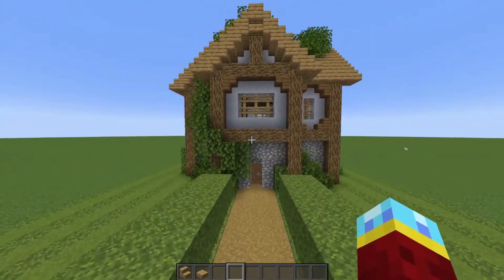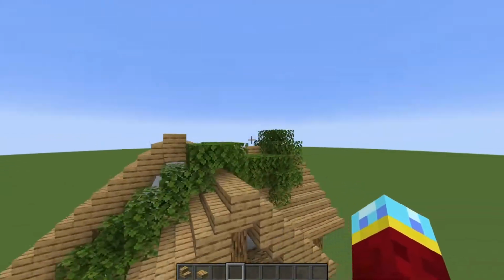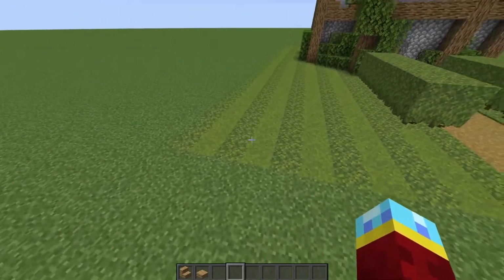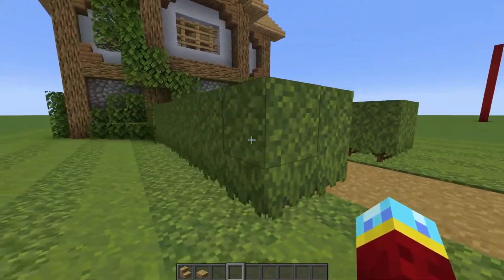Number 8. Adding greenery to your builds can just add another level of detail. This is a pretty basic greenery with just one big vine wrapping around the build and leaves on the bottom. And on this side there's more of neat bushes. You can also alternate blocks to have a neatly mowed lawn. And azalea bushes with moss blocks on the top to make 2 tall bushes.